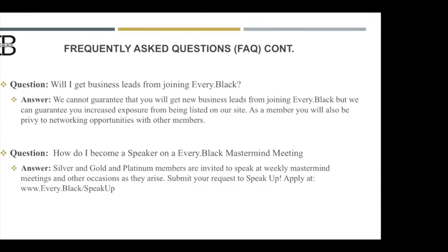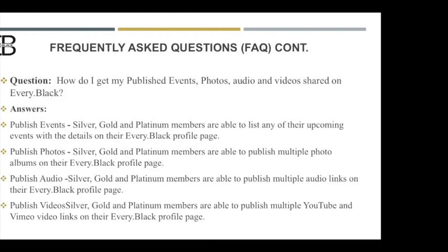I have a question. Sure. Go ahead. I've gone to the, and I'm on it right now, the .black is the new .com where you log in, the member log in. And I know what my password is. And it keeps on telling me it doesn't match up. I know what my password is.